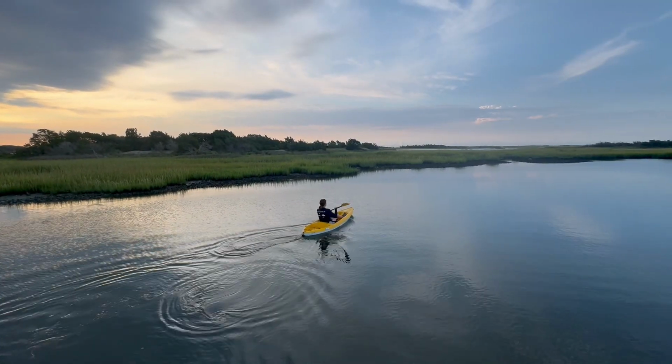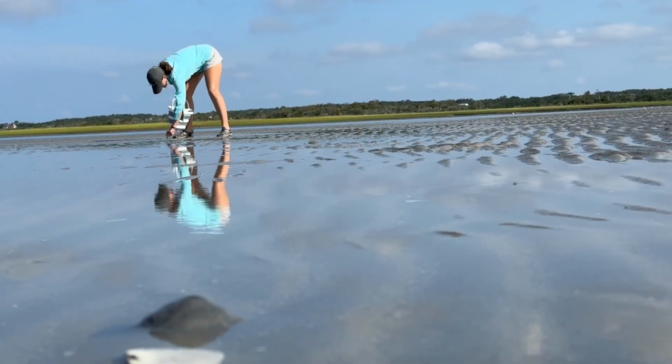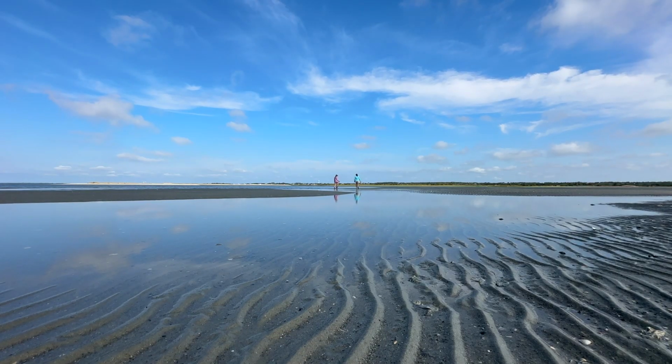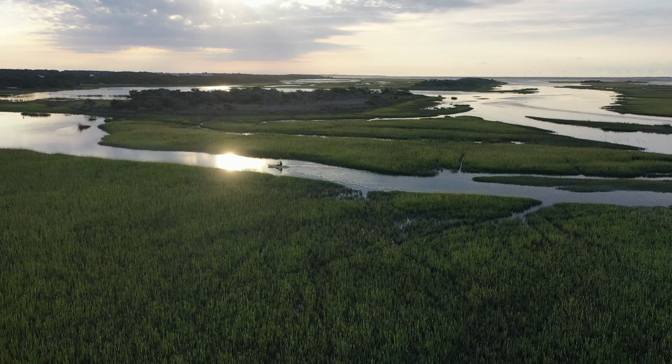I hope when you go out in the estuary, you can appreciate the unseen wonders and all the marine invertebrates that are living under your feet and all around you, and educate others and share the joy of identifying and finding marine invertebrates.